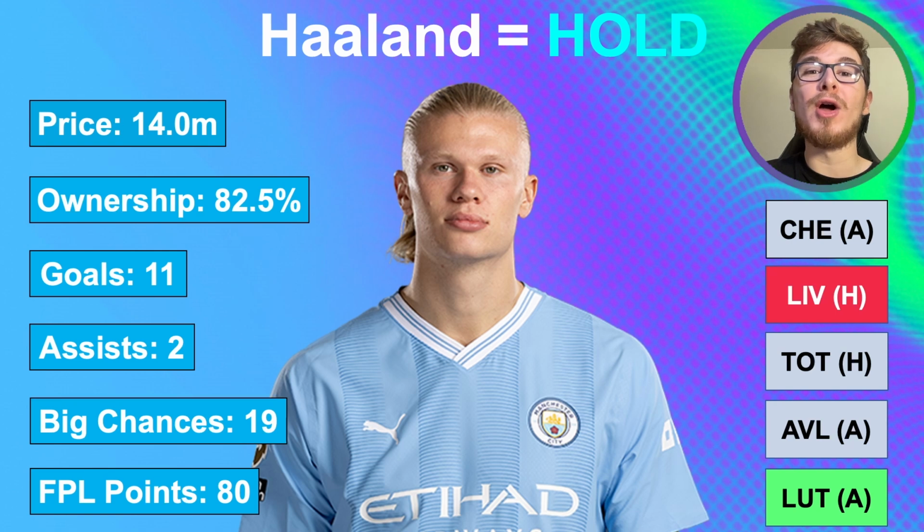He's still owned by over 82% of the game, and he's had 19 big chances, with most of them coming away from home, which is quite surprising considering most of his big hauls last season came at the Etihad. 80 FPL points, he's only behind Mohamed Salah. For me, Erling Haaland is definitely a hold, and if you don't have Erling Haaland, maybe go for him up until Game Week 16.